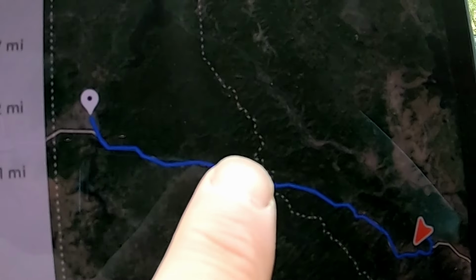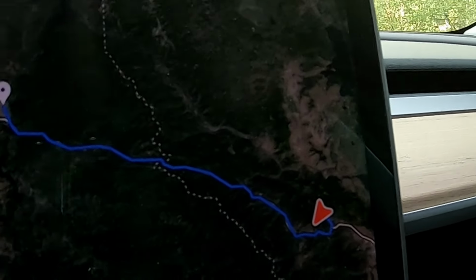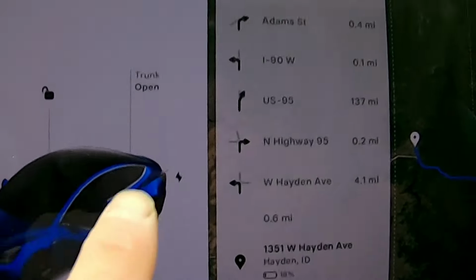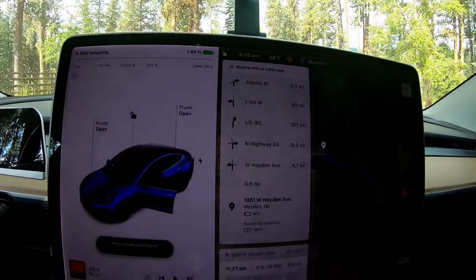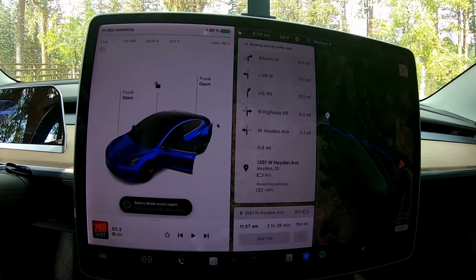On the Rivian it showed the charger on the way, which makes one believe we may have to charge, but here it clearly says no charging needed. We should get there with 18% now that we're at 80. So for every percent we gain here, we should gain one here, I guess. So if this goes to 81, we should be arriving with 19%. So again, this should not be a problem. We should be able to get there without any issues.